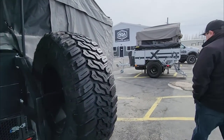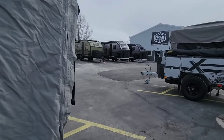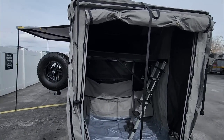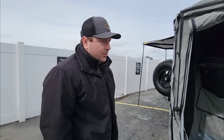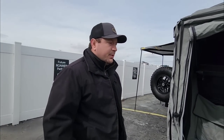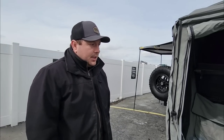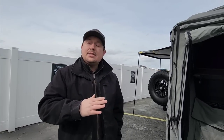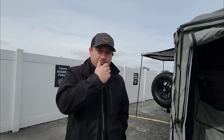So let's talk a little bit about price. What can you expect to pay for this? This is the X1 you said, right? Yeah, the X1 is typically going to be somewhere between $50,000 and $60,000. Oh, that's actually a little less than I thought. Depending on how it's built, there are a lot of upgrades available, so it depends on how you build it. And next to us, we have the X3, and that's typically going to be in the $60,000 to $70,000 range. Okay, we're going to do another video on that one.